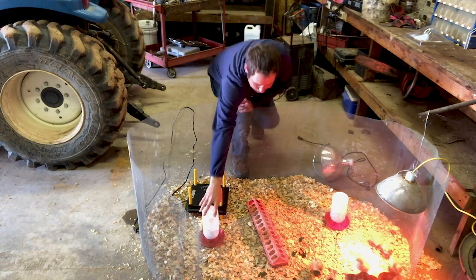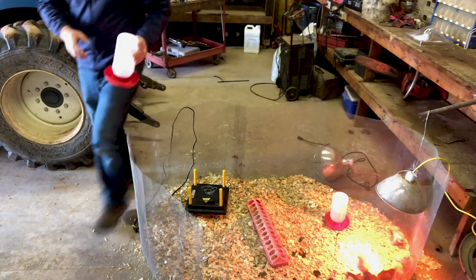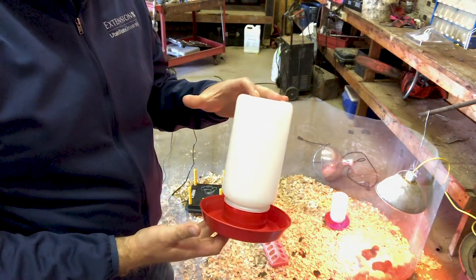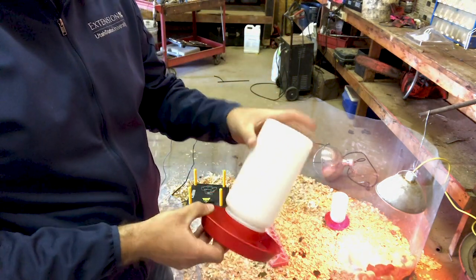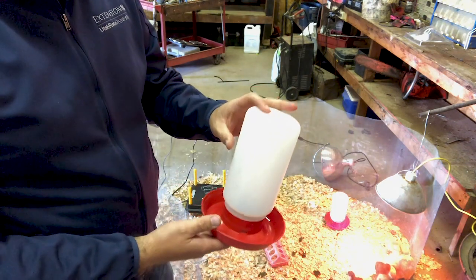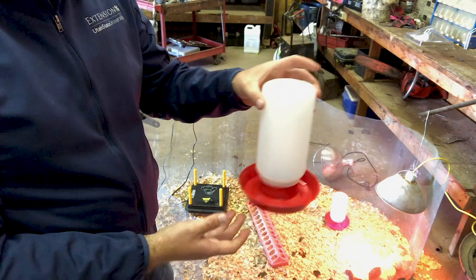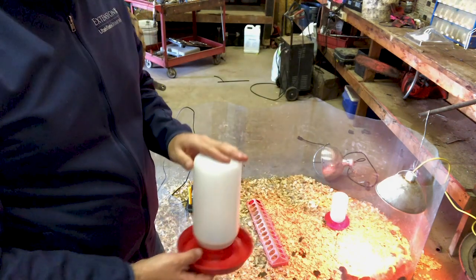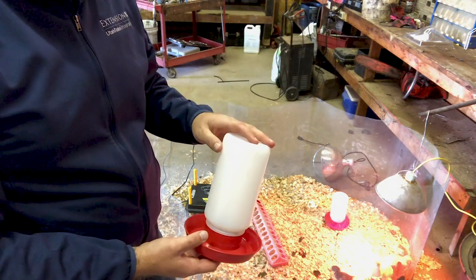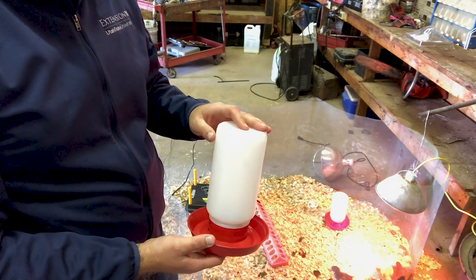So I have just an example of a waterer. These are pretty inexpensive. They're at any farm store. They have two parts to them. They have the reservoir and they have a tray for the water to filter down into. This one's empty, but the idea is you'll fill this up with water. I have two of them in here. I'll fill this one up as soon as we're done with the video, so they have two sources of water in case one gets knocked over or one gets really dirty, they have a good clean source of water.